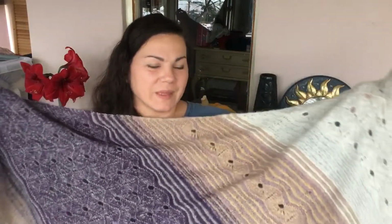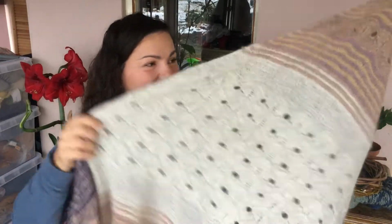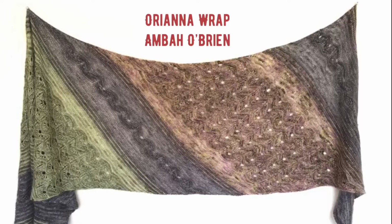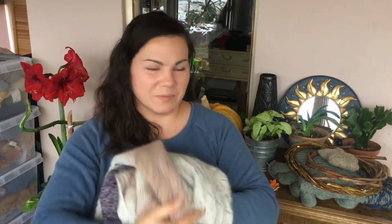So happy for this. She wanted this Oriana wrap. The pattern is by Amba O'Brien, and I test knitted this for her. Now I'm showing this to you, and I'm going to start blocking it and send it away for her. I'm so glad and so grateful for this community that these things are possible.